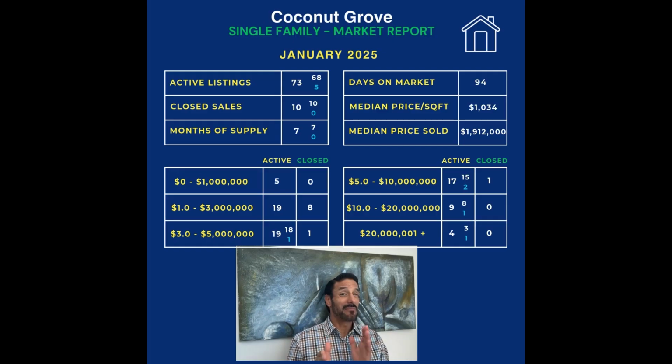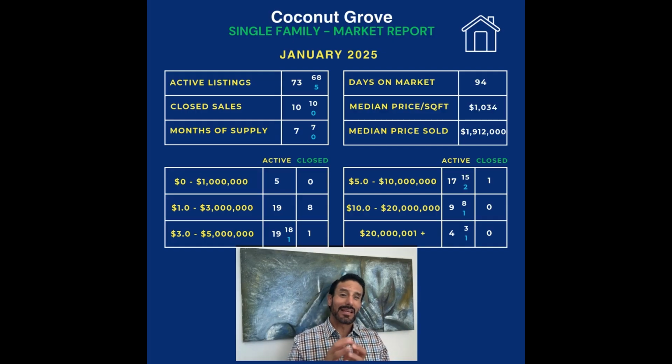To have a median price sold of almost $2 million and it only taking 94 days, or about 3 months, to sell, that goes to show you the demand and the strength for single family homes in the Coconut Grove neighborhood. That's pretty impressive, at least we think so. Those numbers highlight the strength and demand of Coconut Grove. So now we're looking at the price ranges to see where most of the active listings fall under, as well as the closed sales.